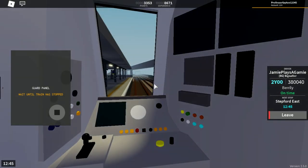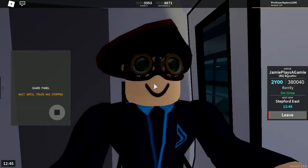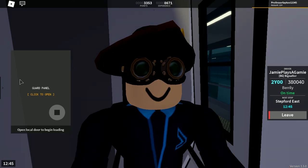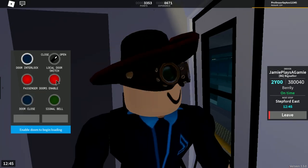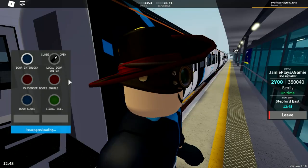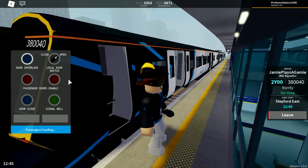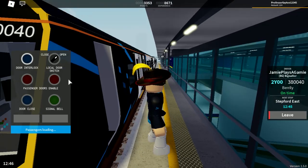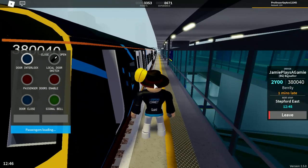So, when this train comes to reopening the doors, well, here we are at Stepford East. First off, we have to click to open the guard panel, then we have to open the local doors, and then push the button to open the main saloon doors. This is Stepford East. Then from there, it's just standard guarding protocol when there isn't a dispatcher.